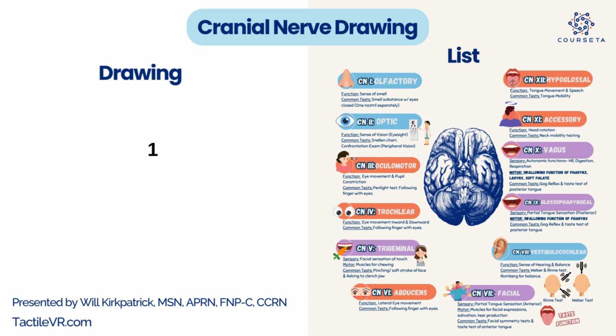And then cranial nerve number 2. Once again, that is your optic cranial nerve. That has to do with what you see. So we're going to put those as eyes on our face here. And then we talked about 3, 4, and 6, all dealing with eye movement. What surrounds the eye with 3, 4, and 6?